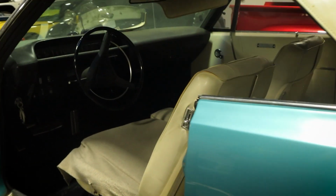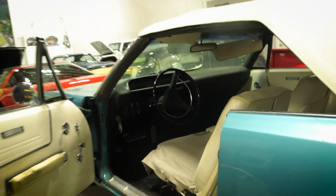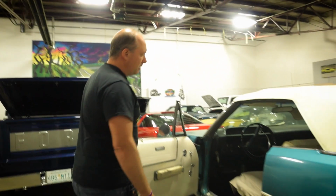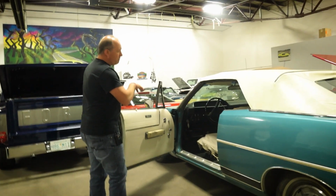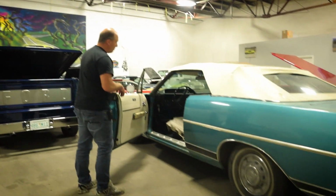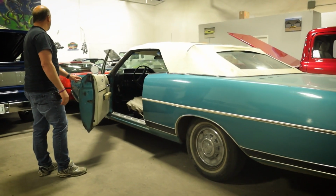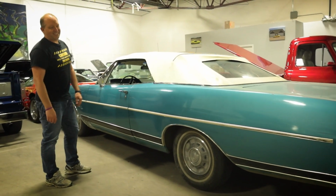There's going to be some videos coming through on the channel. My mom has a 67 Monaco convertible, big block automatic, that will be shown. But this is quite a bit different, actually. Body lines, even the dash and radio. This is a little bit different for sure. But 19 and a half feet of cruising.